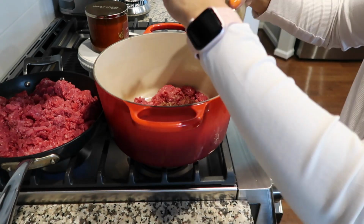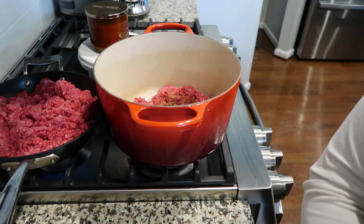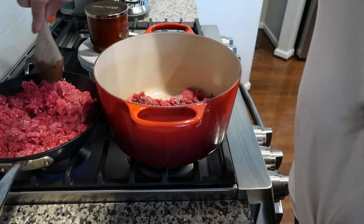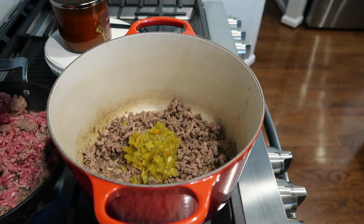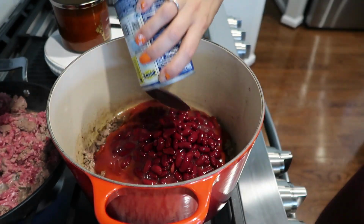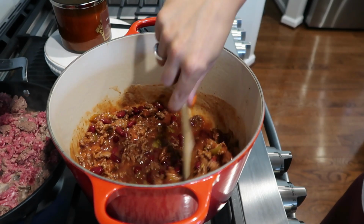I'm gonna season up my meat with regular chili seasoning. I didn't have any gluten-free chili seasoning, so I just kind of made up my own, which is chili powder, garlic powder, onion powder. You can also add a little bit of salt. And then there was one other thing that I added in here. I'm trying to remember what that was. Hopefully I can remember so I can show you guys.